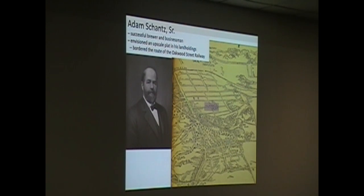His idea was, downtown Dayton, maybe not the nicest place to live at the time, maybe a good place to work and shop, but why not give people an opportunity to kind of get out a little bit from the smoke and the soot, the dust and the noise of the city, stretch your elbows a little bit, live out in the country, and then commute back and forth from your house into downtown Dayton or to National Cash Register.